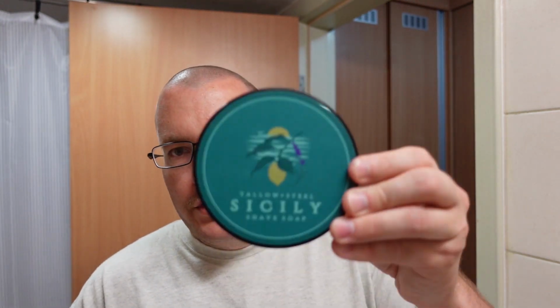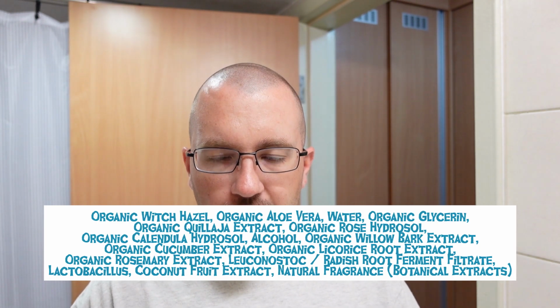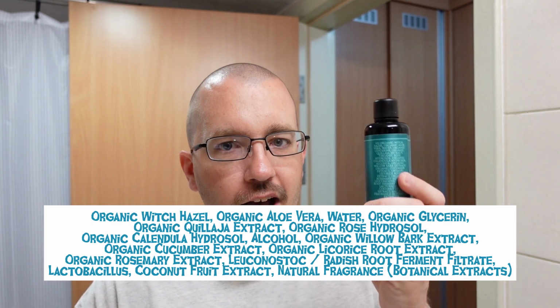Between this and the aftershave, the soap and the aftershave together is $48 for a 3-ounce soap and a 3-ounce aftershave. So very expensive. So Tallow and Steel Sicily, we have the matching aftershave splash to go with it. And the aftershave is pretty high quality too. It's got witch hazel, aloe vera, glycerin, a couple different hydrosols. There's a lot of good stuff in here.